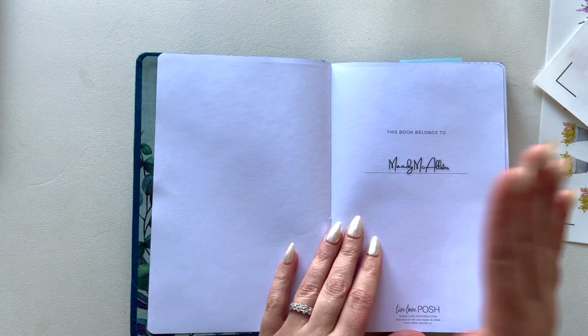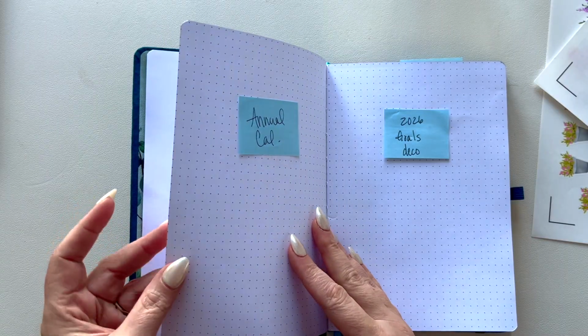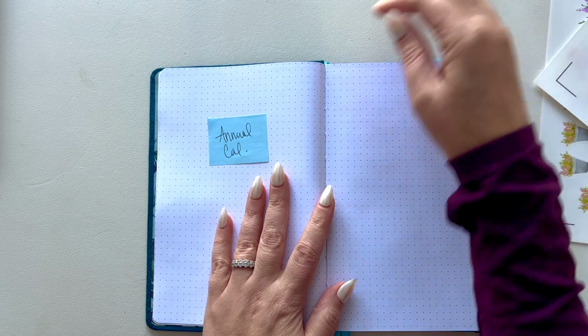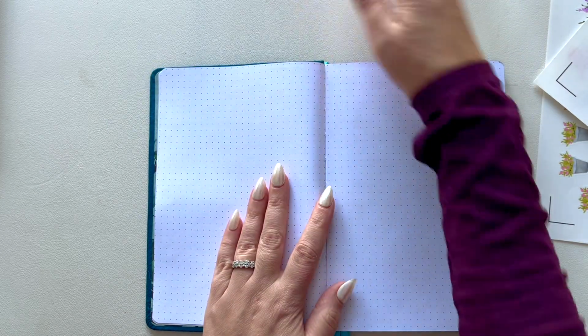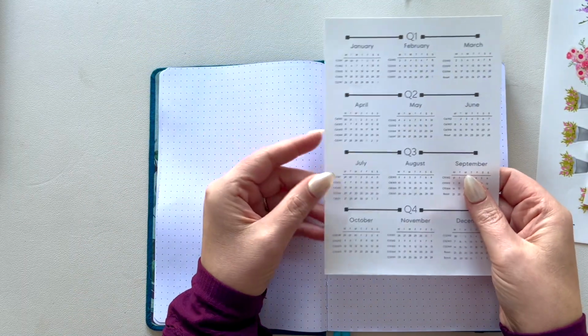I'm excited. Okay, so this is my journal. I've gone ahead and labeled some of the pages with what I want to put on them. This first page is going to be something really simple. It's just going to be the calendar for 2026. So this is the calendar that I printed out.